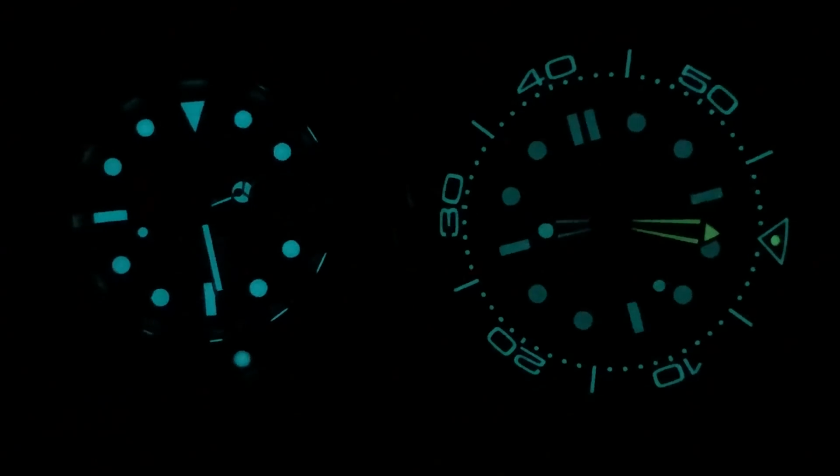Good looking watches both in the dark. You get a sense of their relative visibility side by side. Omega wins this one, but Rolex, I mean, you know what watch this is just by looking at the lume shot. It's iconic.